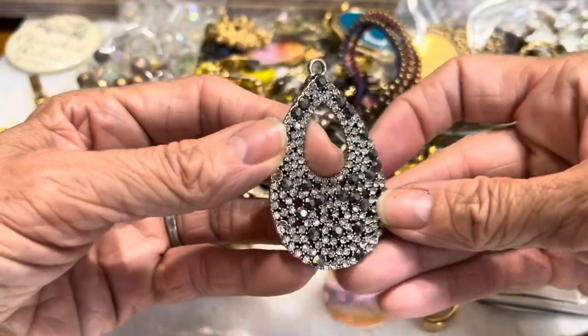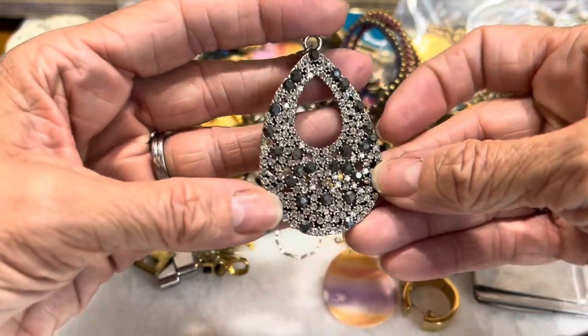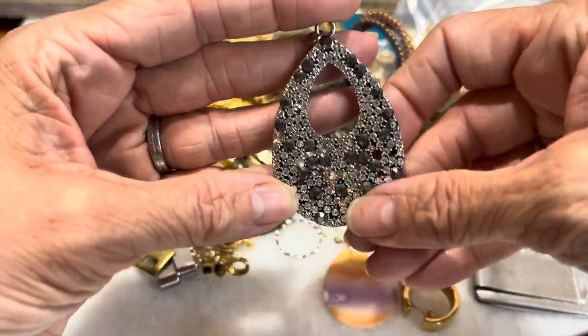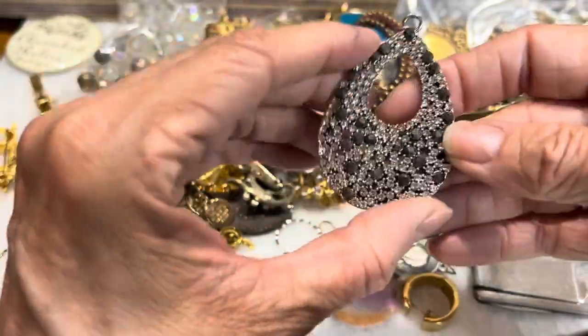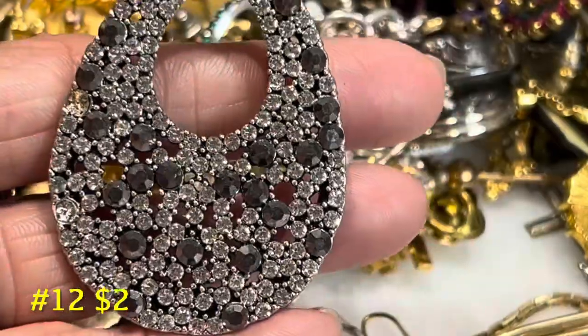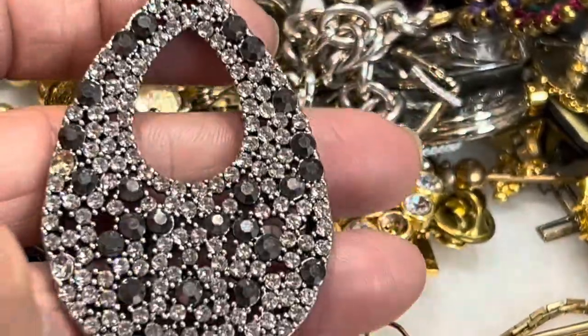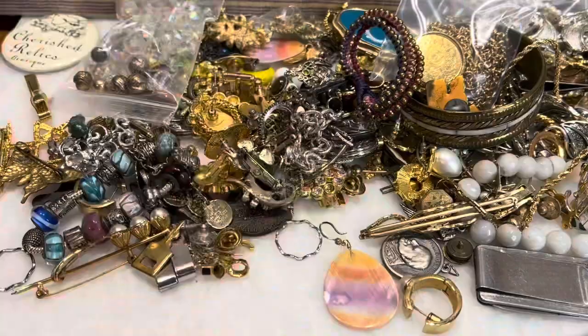And this is just a pendant. You would have to add it to a chain. It's got some black stones as well as clear rhinestones. And there literally is not a single missing stone in there, which is shocking. But it's beautiful. This is what the back looks like. It's a really lovely pendant.